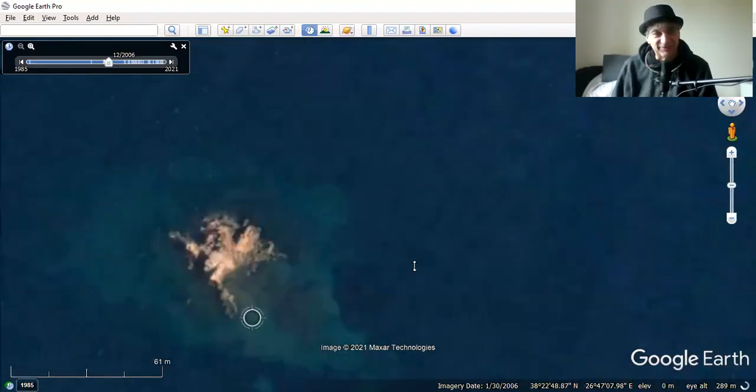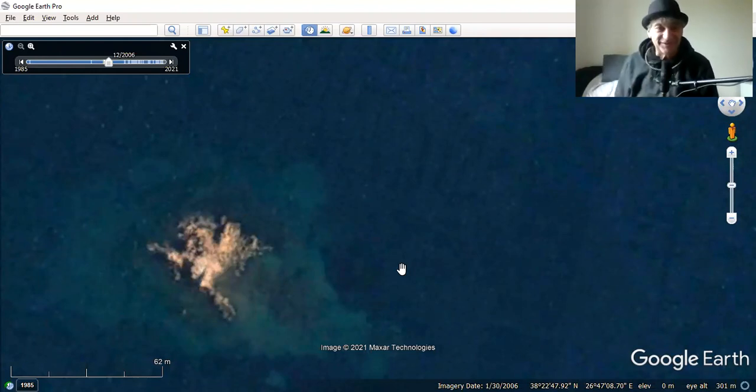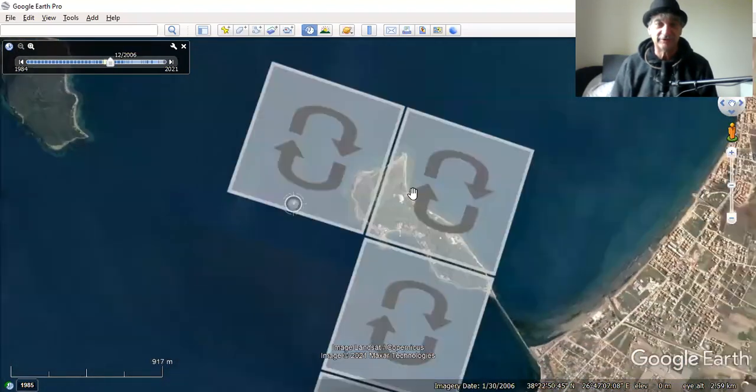That's the rock out here. People come out here and like to plant a Turkish flag out here. It's like to Greece, you know? But it's hard to determine the beak-like structure under the water. But from the shoreline this looks like somebody floating on their back. And it's right over here next to this bird.